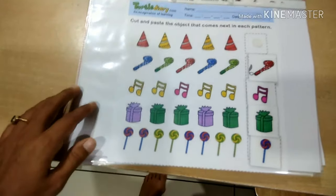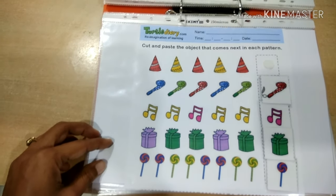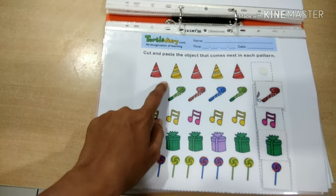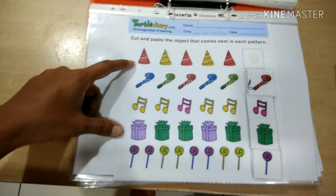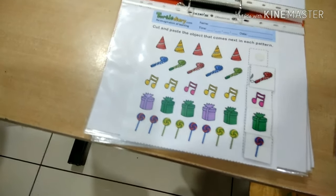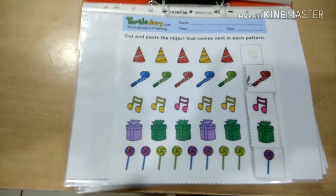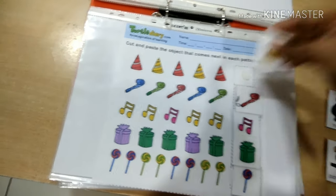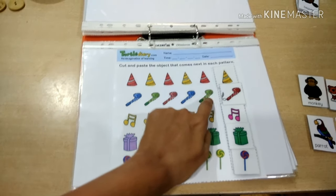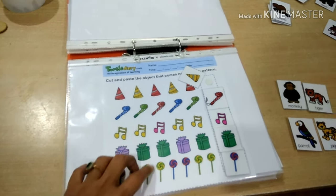This is again a logic activity. I got it from toddlers-early.com. And this is a pattern. The child has to identify the pattern. Here are A B patterns and A B C patterns. Like red, yellow, red, yellow, red. So here the child has to put the next cone head that comes. Blue, green, red, blue, green. And here the child will put red, and so on.